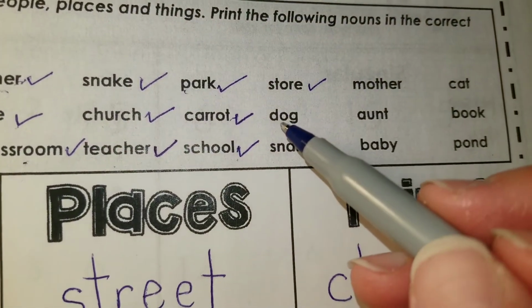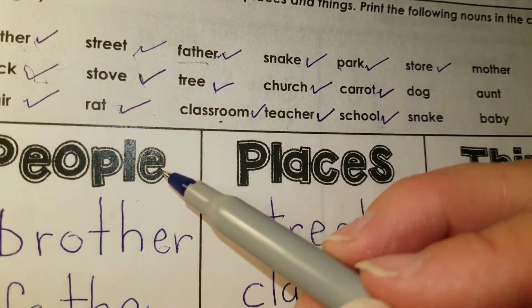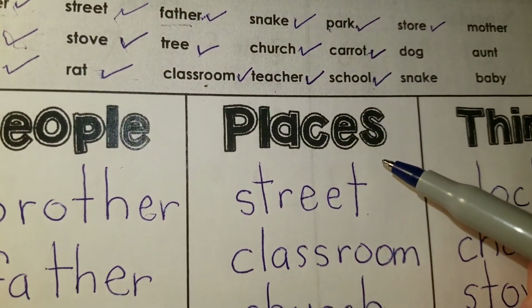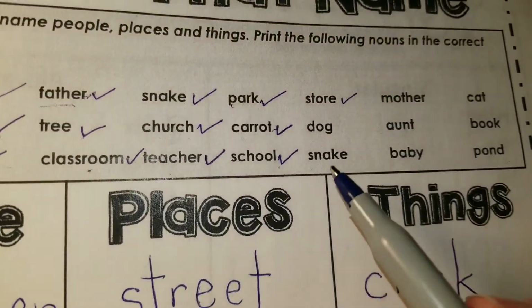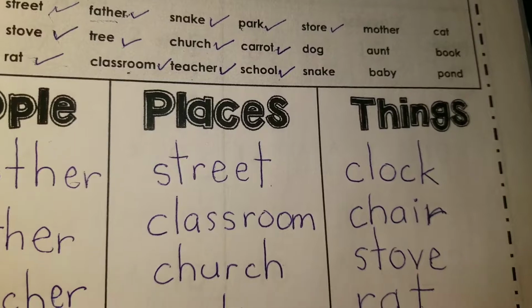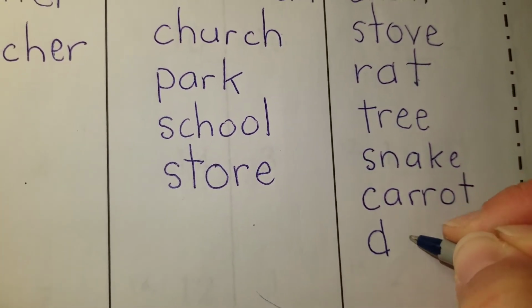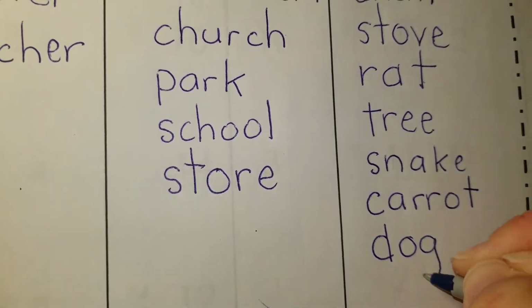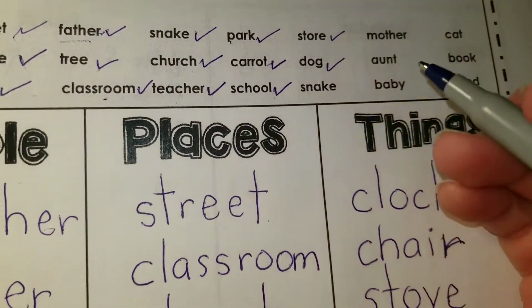And now we go to dog. Dog is actually an animal, so it cannot be under people or under places. And it shouldn't be under things either. But let's say this is a toy dog, one of these dogs that bark for fake. Because a dog is not a thing, it's an animal. We put a check mark next to it.